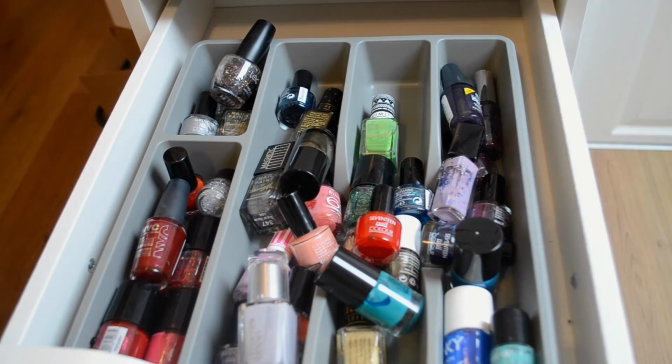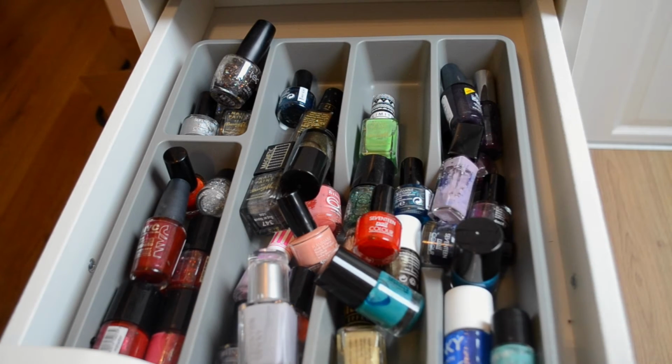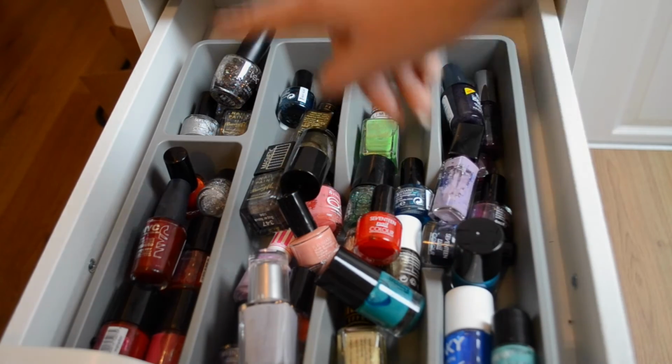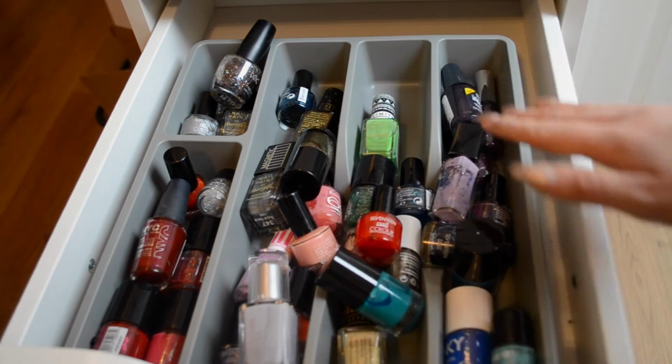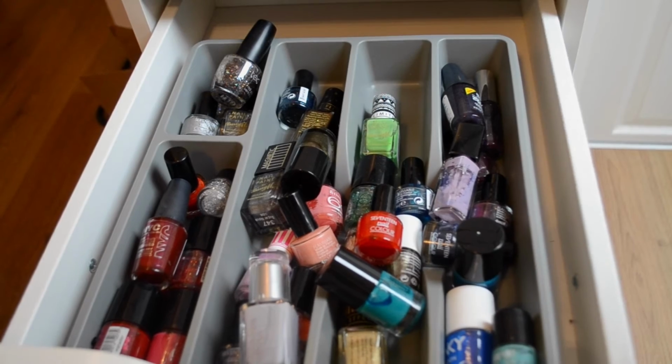Okay, so in the next drawer here, I basically just keep all of my nail varnishes. I'm not using these as much because now I get my nails done professionally, so I don't really need to paint them, but these are for like my toenails and things. I tried to colour coordinate them. For example, reds are over there, silvers are over there, but this bit is a ginormous mess, so we're not going to go into that too much.